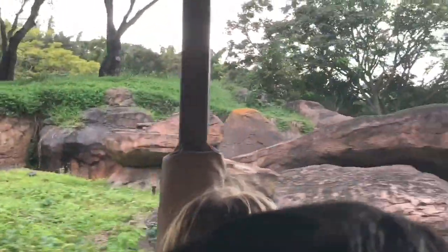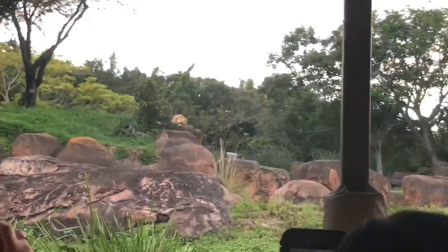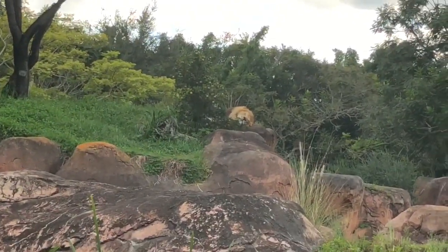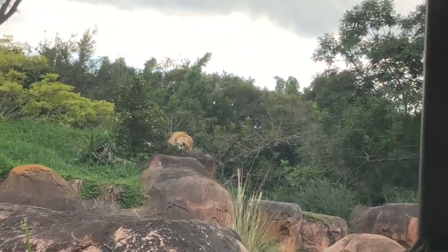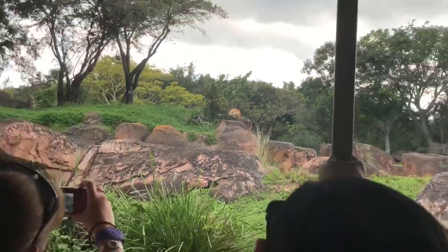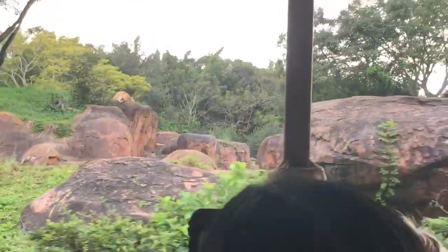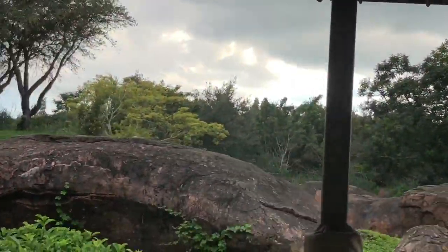Oh, there he is. But he's doing what lions do best. That's napping. Look at that. Yeah, that's what they spend most of their day doing. About 18 to 20 hours out of their entire day is spent napping or resting. They're nocturnal, most active at night. And you might see a lioness behind him. So we'll see if we can get another view of her.